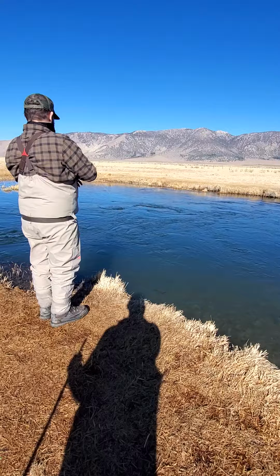Get my mask on there, a little higher. Here on the Upper Owens River. January, no snow, but great fishing as usual. Got one hooked up right now. Let's take a look. All right, angle it upstream a little. There we go.